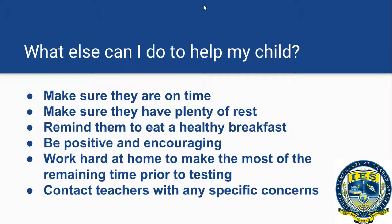You can work hard at home to make the most of the remaining time prior to testing. Our teachers have put plans in place to spiral review information that has been learned all year. There are study guides that have been handed out. And certainly, if you have any specific concerns, you can contact your child's teacher as to what your student maybe most needs to work on or anything else that you may think of that you need. I am also available if you should have any specific testing questions for me.